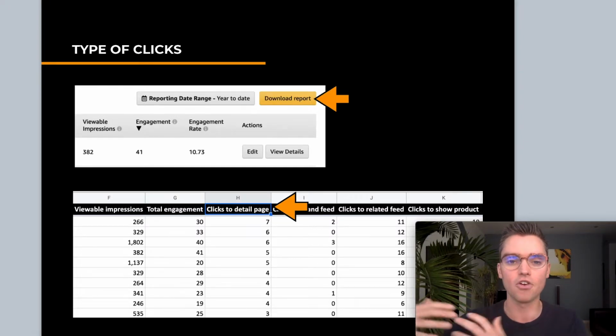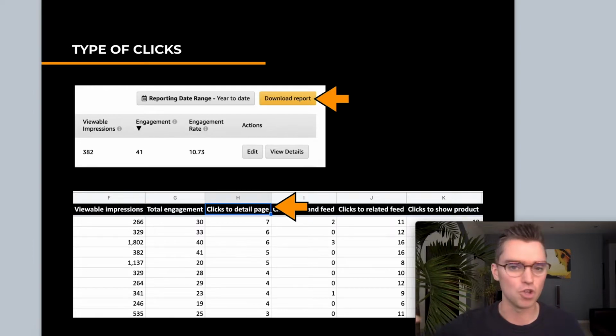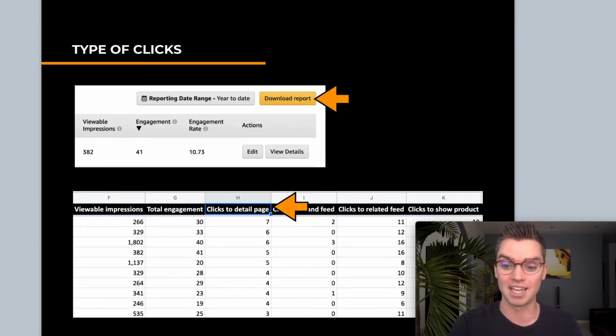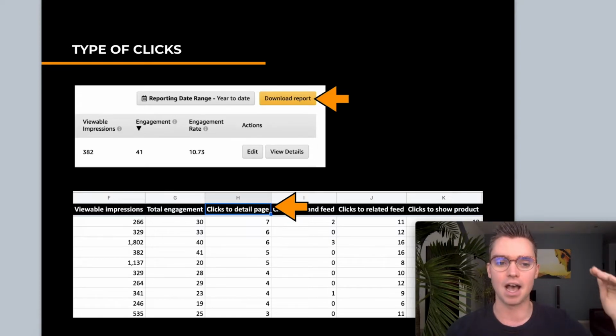Because remember, you create your Amazon post, it goes out onto Amazon, people see it, and then people click. But guess what? This may not be very apparent, so look at the top image I have here. When you log into your Amazon posts section, if you are brand registered and you have access to Amazon posts, if you go to your Amazon posts dashboard, you'll see a column labeled engagement, okay? And as you can see, for this particular post that I have here, it had an engagement of 41.